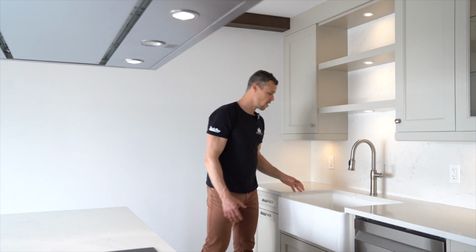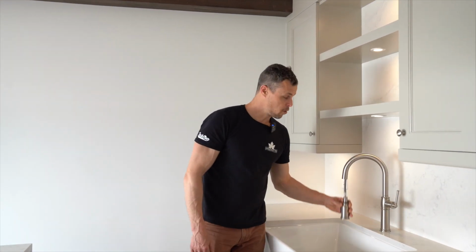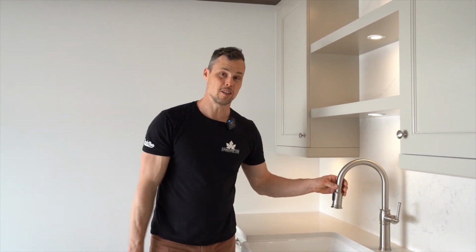Farmhouse sink sets it off, one big basin for entertaining up here at this cottage, and a nice pull down faucet to make life that much easier when you're hosting.